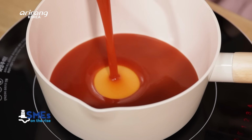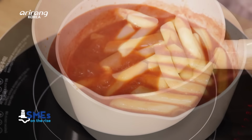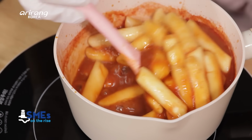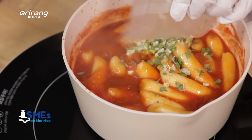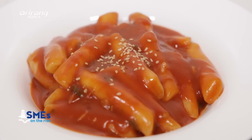It is simple to cook the tteokbokki meal kit. When putting the sauce and rice cakes into the pot and boiling over a high heat, the cooking process is completed. People can add eggs or bulgogi, a Korean grilled beef, depending on their preferences.